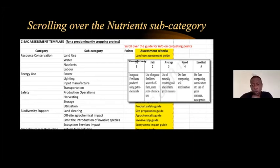So if for the entire project, you're only using inorganic fertilizers, as you see there under 1, then that would be the points ascribed to that project. And you go on varying degrees of complexity and compliance all the way up to what you would offer 5 marks for. So that if one was to literally comply with the ideal or close to ideal situation for each of these subcategories, then one would end up with a perfect score of 100, which has so far been unattainable.